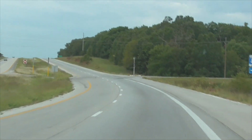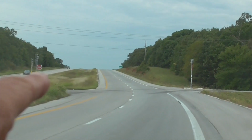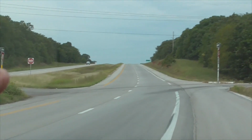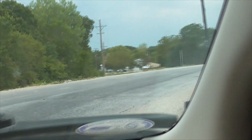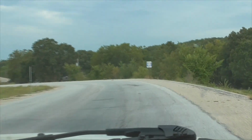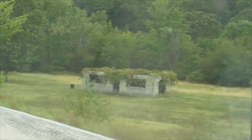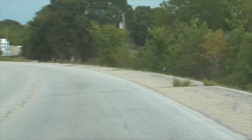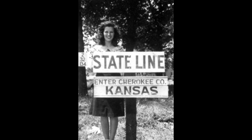Now headed into Galena, there's an old tricky spot here. If you go to the left, you take the new Route 66 from 1961. You head to the right here. This is the original Route 66 from 1926 to 1961. You just follow the little signs here. You see lots of cool stuff like that little abandoned place right there. This takes us right to State Line and then to cars on the route.